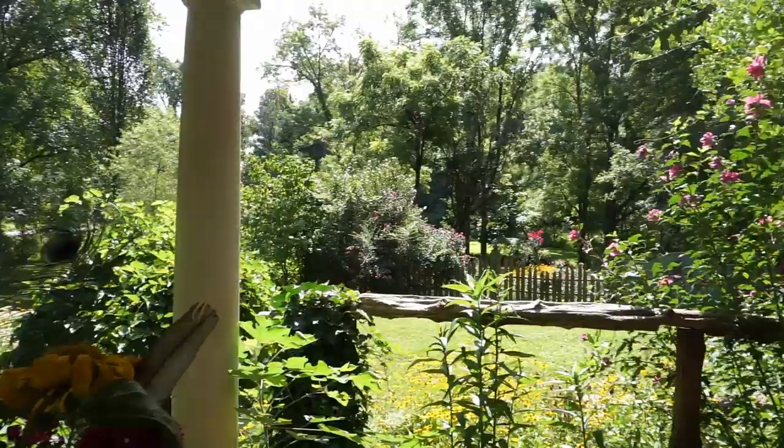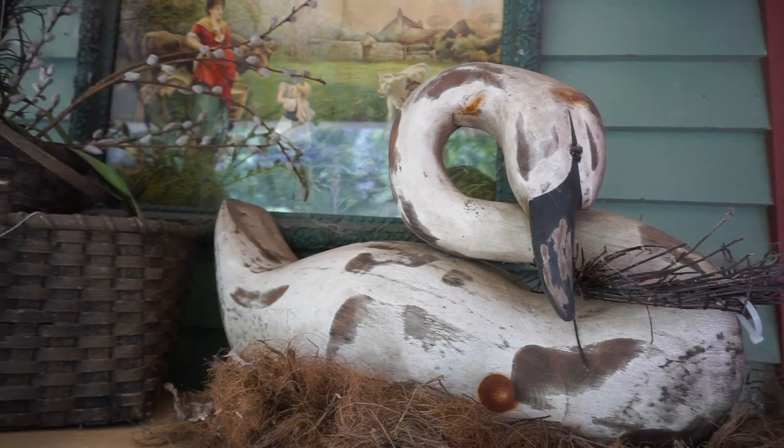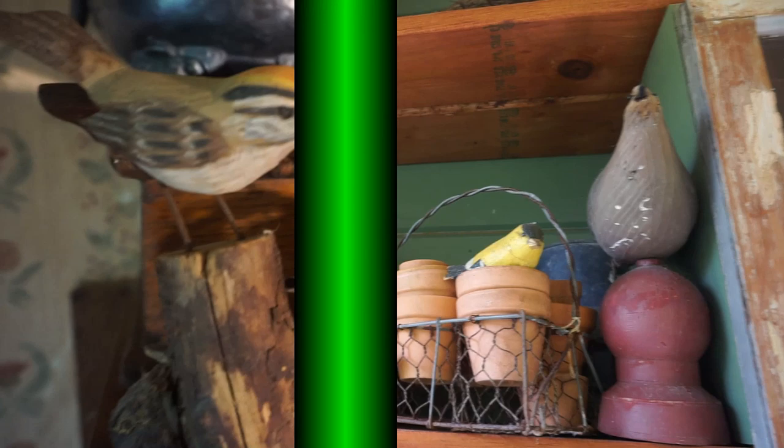Everywhere I look around here, I see or hear birds, whether they're carved of wood or waddling across the yard, tucked into cupboards, making a joyful noise. As you can hear, you could call that joyful or not. Little wooden birds perch upon our mantles.